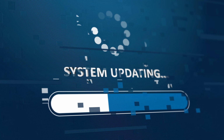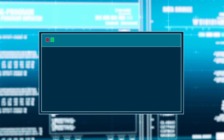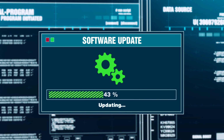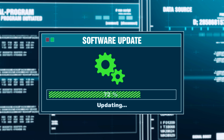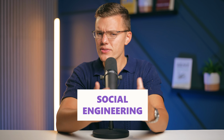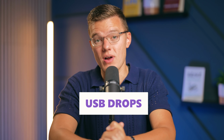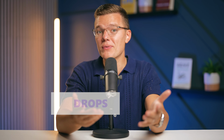Another trick up their sleeves is fake software updates. You might see a pop-up while browsing that says your browser is out of date, click here to update. And it looks legit because it mimics real update notifications. But instead of updating your software, you guessed it, it's going to download malware. Social engineering is another sneaky method that hackers use. This involves tricking you into giving away confidential information. It could be through a phone call, an email, or even face-to-face. And then there are USB drops. Ever found a USB drive lying around and thought about plugging it into your computer to see what it is? That is another classic hacker trick.